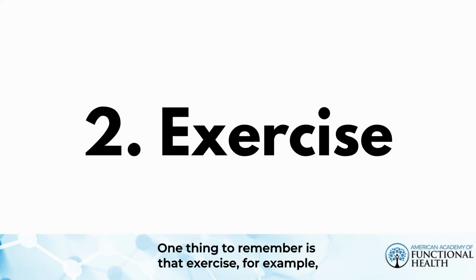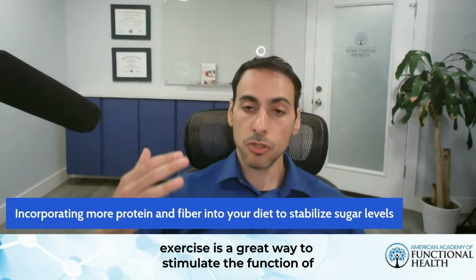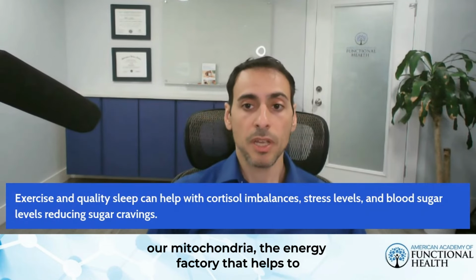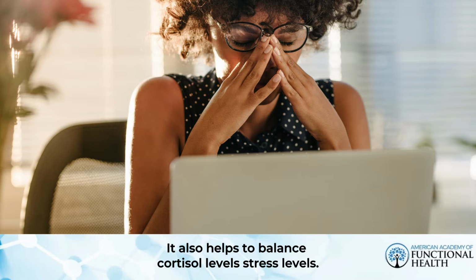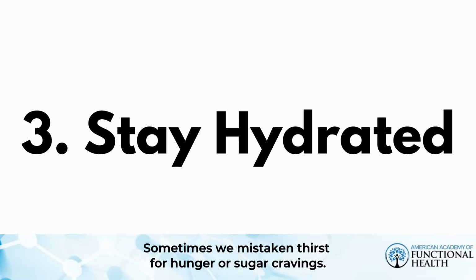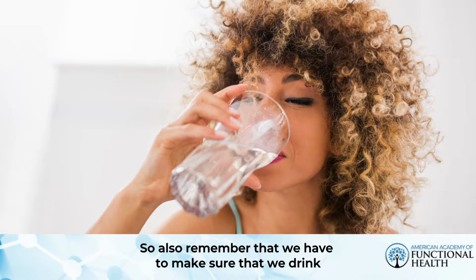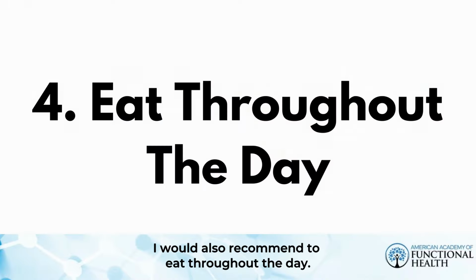One thing to remember is that exercise is a great way to stimulate the function of our mitochondria, the energy factory that helps to break down sugar. It also helps to balance cortisol levels, stress levels. So those all are really important. Sometimes we mistake thirst for hunger or sugar cravings. So also remember that we have to make sure that we drink a sufficient amount of fluid throughout the day so we hydrate well. I would also recommend to eat throughout the day.